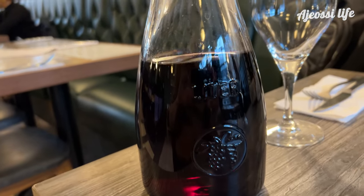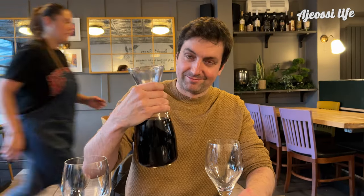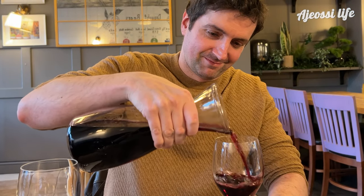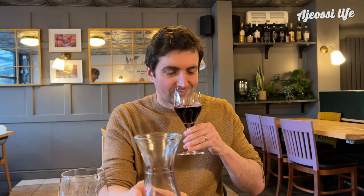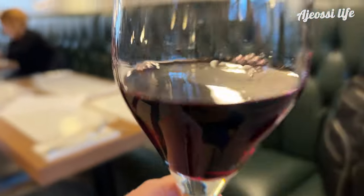First up is the wine. Wow, there looks a lot in this carafe. I think I'm going to enjoy this. I'm no wine expert, but I think it has a good aroma and it tastes okay. It's the kind of wine that tastes better the more you drink. I'm already wanting more.